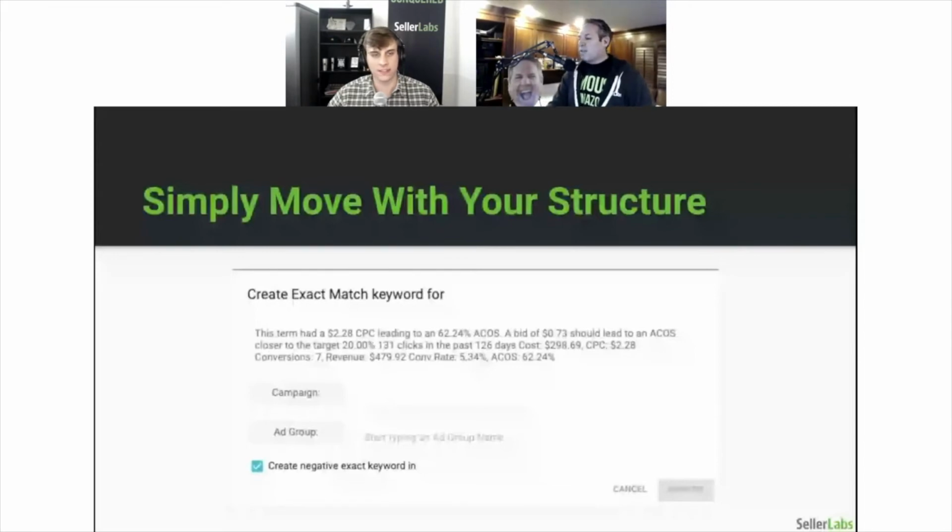And I would say that the first thing I would look at is the data of the account, right? So is the campaign performing at or above an average level? And then I would look at the structure of the campaign. Is it something that I can continue to manage?